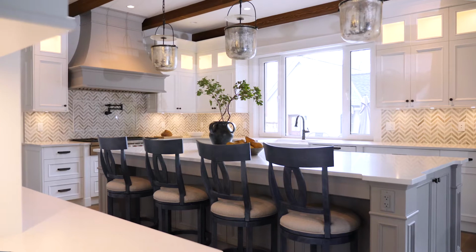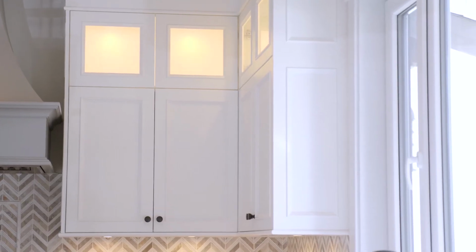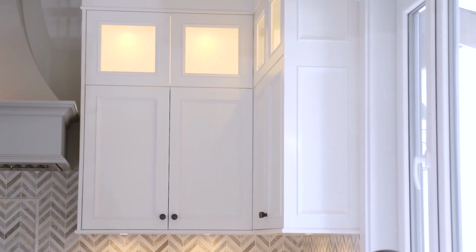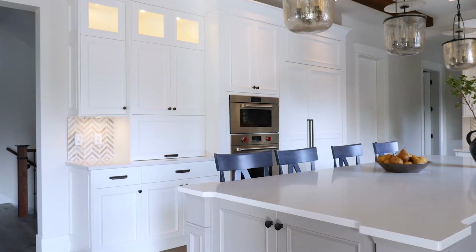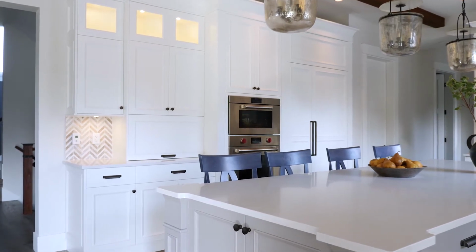In this home, we worked with Old World Kitchens. To design this kitchen, we used a classic shaker. We did a fancy hood fan built out of cabinetry material and really accented the kitchen with different things like marble and quartz, so the kitchen would feel lively and fun, but classic.